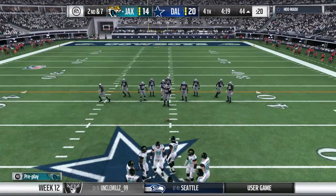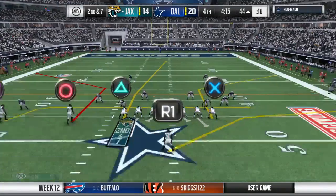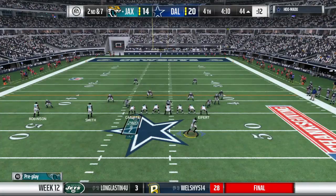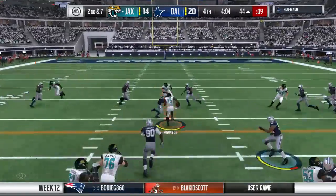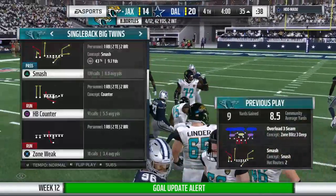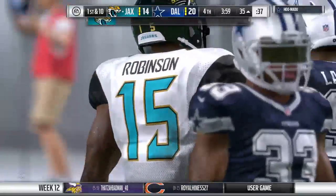Decent chunk of yardage still left here. 2nd and 7. And he goes in motion here in the backfield. Now they'll throw it. Bortles. Middle of the field, it's Robinson. And he'll go down here at the 35-yard line. They get 9 out of that one, and as a result, the drive continues.